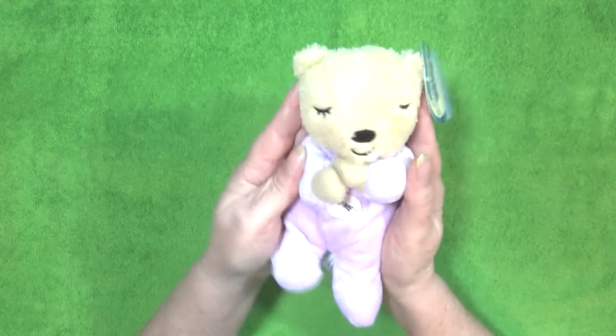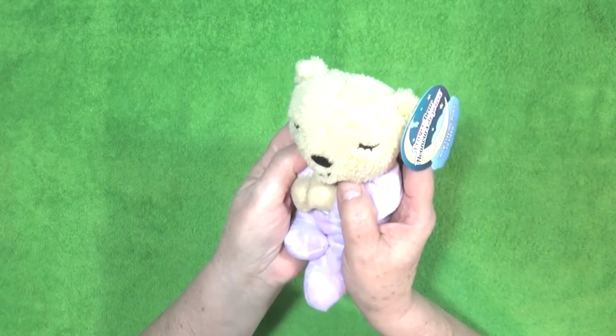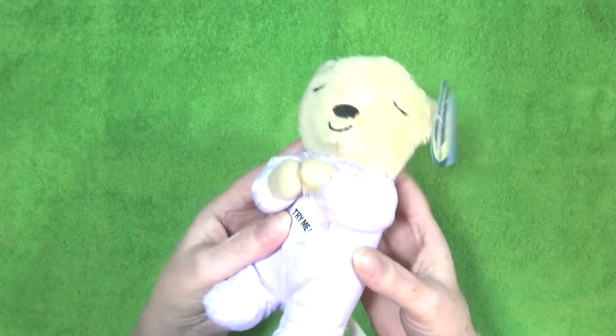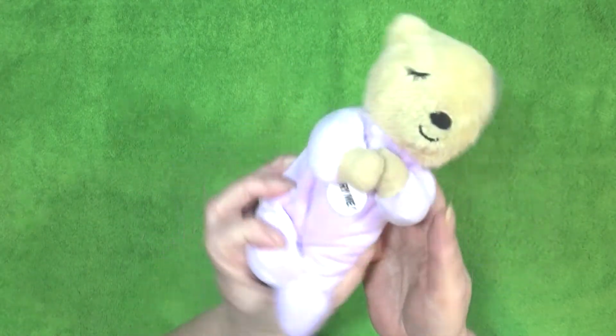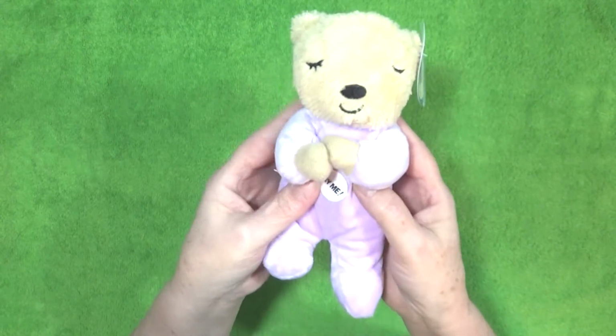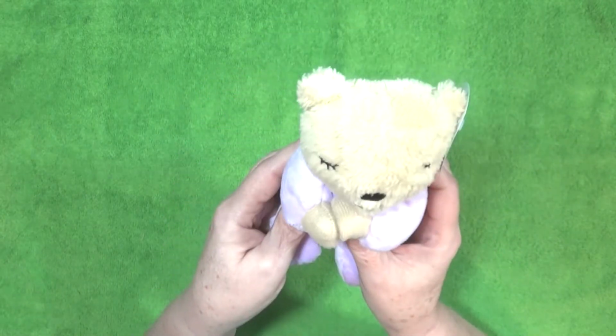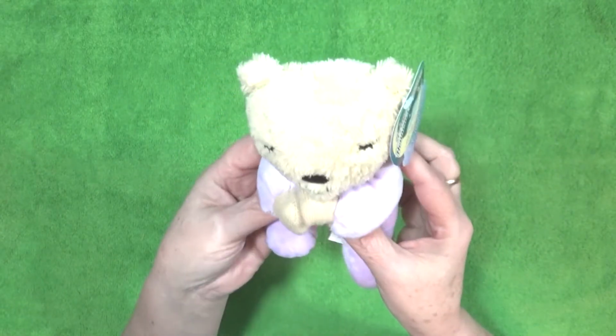So this little handful, it's my toy. I don't know if everybody's got them. I am just oblivious and they've been there for years, but at the Dollar Tree, one little dollar and just a handful of happiness.